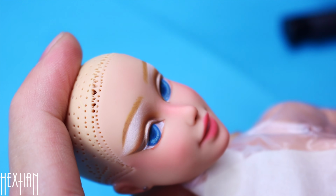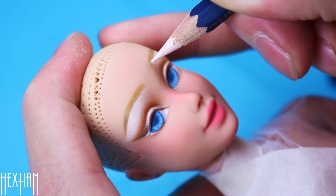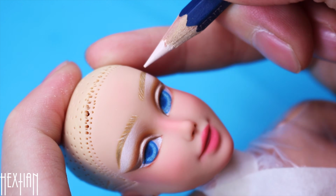I really wish they would make more official dolls of these characters because I think they have such a strong fan base. Who would you like to see more of as a doll? Comment them down below.